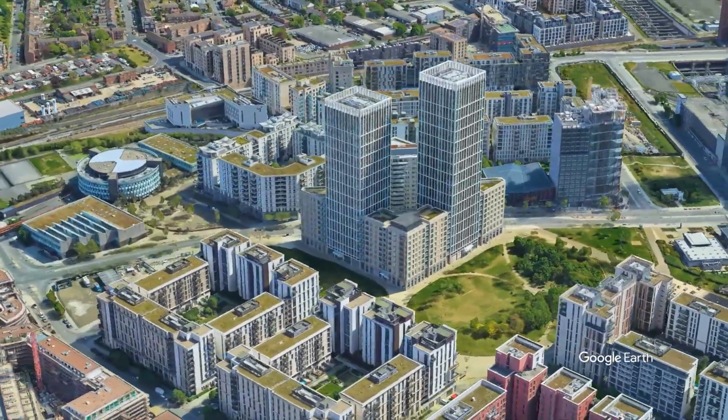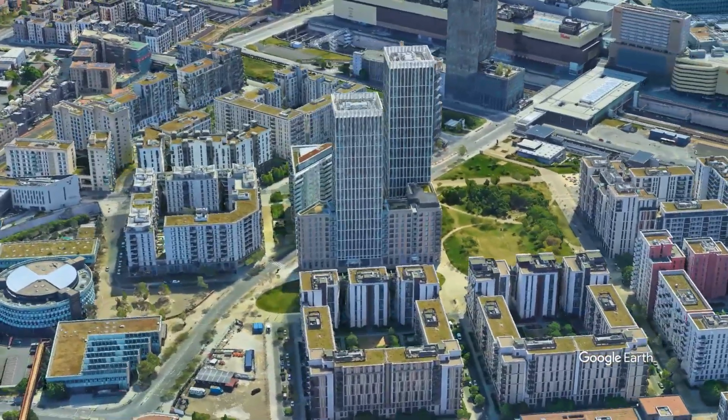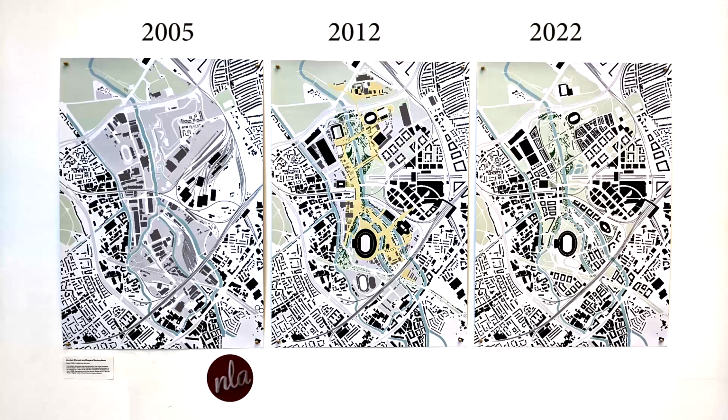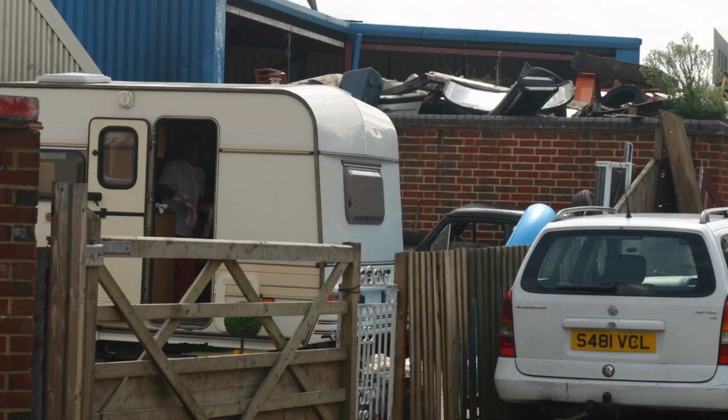Satisfactory. Okay, it's middle of the road. It's a huge improvement. It's a great success. If you were looking at this site in 2000, 22 years ago, it's a transformation. This was old railway land, locomotive works, factory sites, which had some interest. It had a lovely allotment. It had a traveller's site, you told me, but has been transformed by the 2012 Olympics.